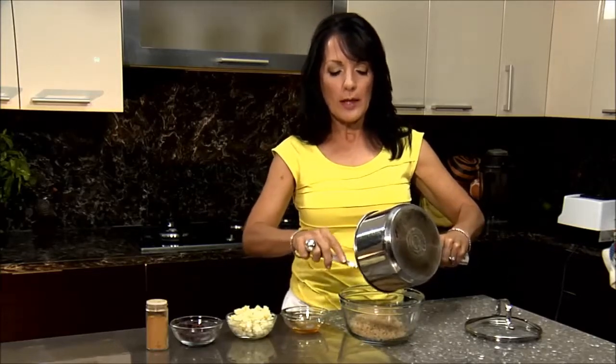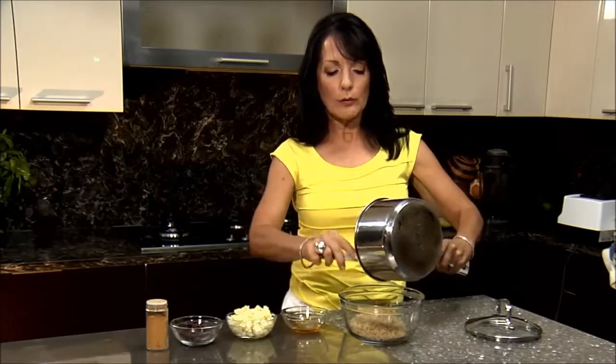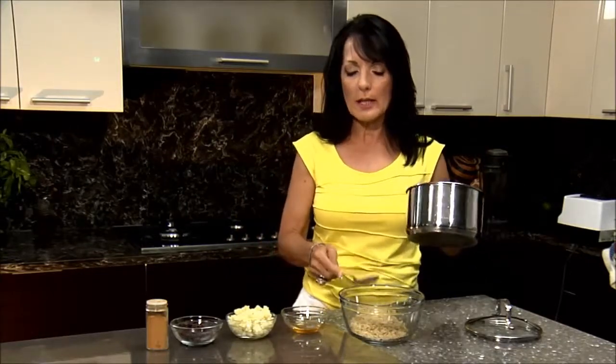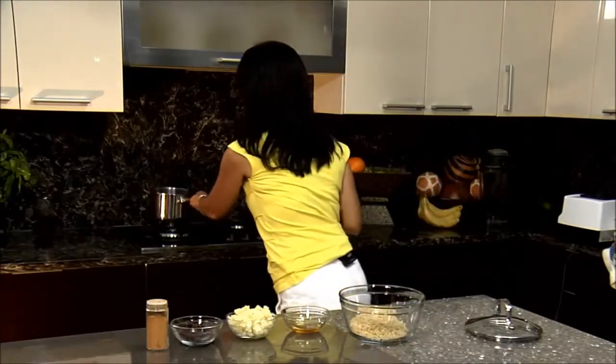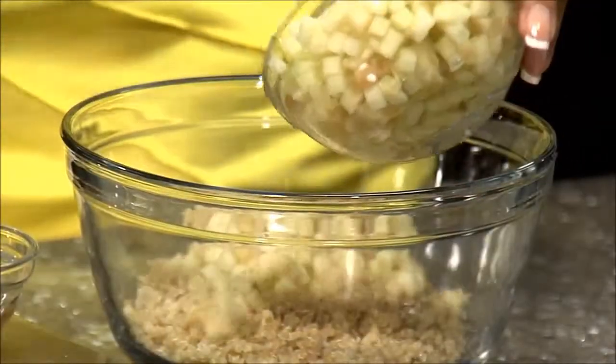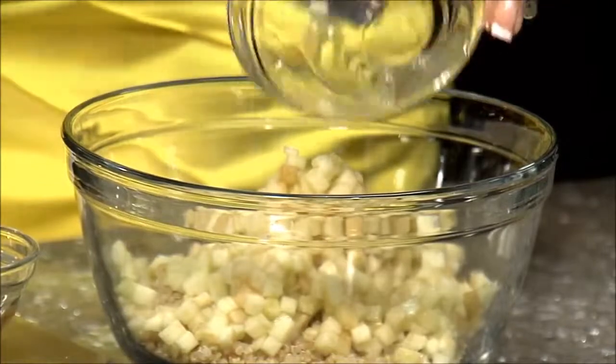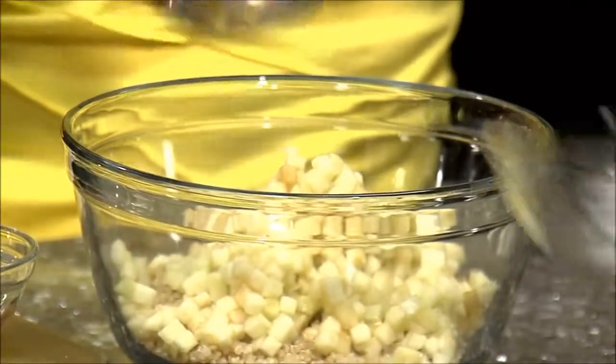Quinoa was known as the gold of the Incas in South America because it builds endurance and stamina. Quinoa is a complete protein. It also is very easy to digest for those who have a gluten intolerance because it's wheat-free.